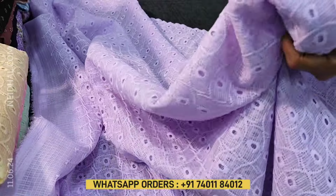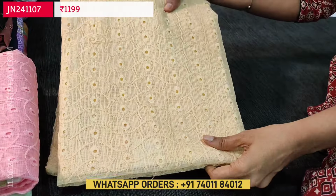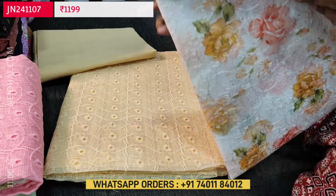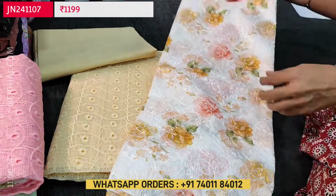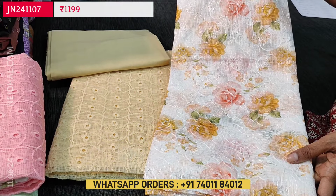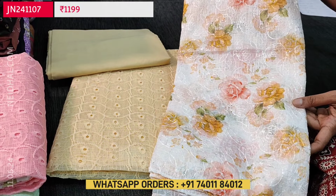All these are soft and lightweight fabric. We have four colors in this. The second color we have pastel yellow. I'm sorry, this is in beige color, yellowish beige combination of beige with yellow tint. And this is how the dupatta looks with combination of yellow and peach floral all over the dupatta.